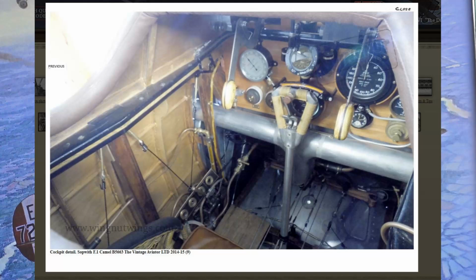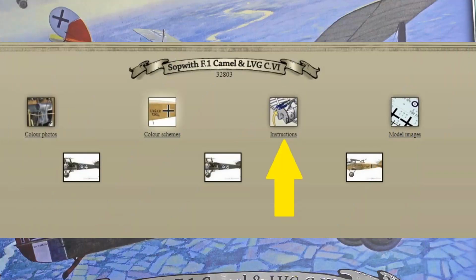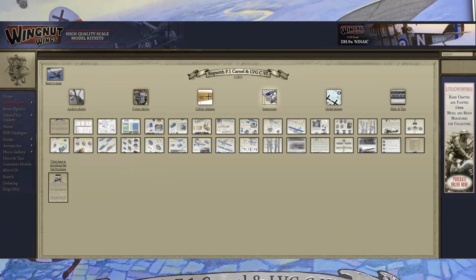And then the next one along is color schemes. In this kit, because it's a dualist, you don't get many choices. If you just bought the Sopwith Camel or any other Wingnut Wings kit, a single kit in the box, you'll probably get 4 or 5 schemes in the box. But when you buy the dualist, you generally only get one of each. But in this one, you do get a choice of 2 schemes on the Sopwith. So there you go.